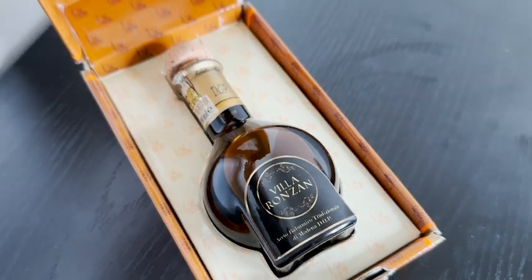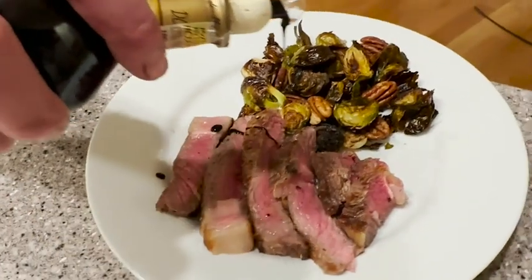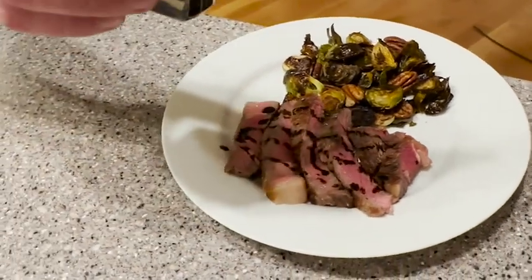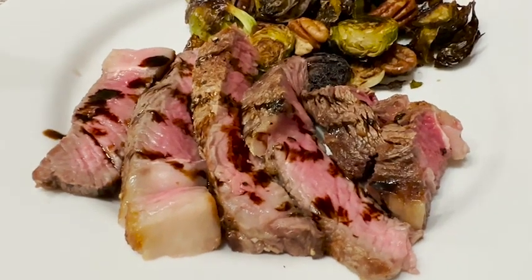This vinegar is made from one simple ingredient, and that is grape juice or grape must. It is aged in wooden barrels, so just through the aging process alone, it reduces into this beautiful thick syrup that is going to pack a huge punch of flavor to anything that you add this to.